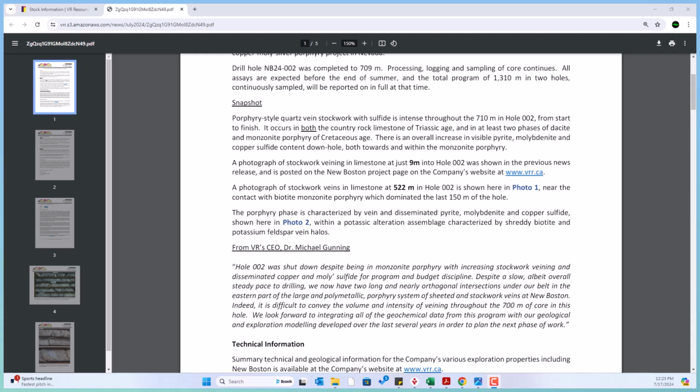and I might cover a couple of other items as well. One of the things that sticks out here is this statement: there's an overall increase in visible pyrite, molybdenite, and copper sulfide content downhole, both towards and within the monzonite porphyry. What we know: copper sulfide, copper chalcopyrite, molybdenite, those are good words. Pyrite, maybe not so good, but maybe it means something geological. If you see that, you maybe have other minerals that are included as well. And then they're comparing somewhat similar photos in hole 2 from the 9 meter to the 522. So we're going to get a bit into that as well.